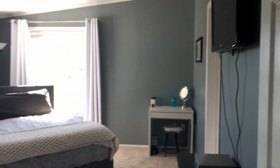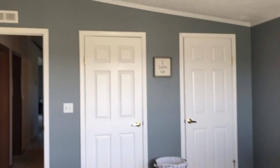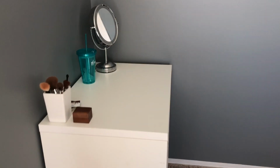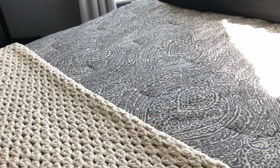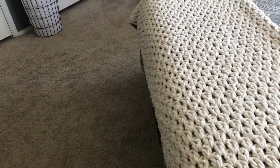So here's another big change, the bedroom. So much better with the white doors. In the last video, they were still brown, looked horrible, but yeah, everything looks so much better with gray and white. This is also the blanket that I made in my first and most popular YouTube video. I like having it at night. It's just super heavy, but it doesn't keep me too warm.